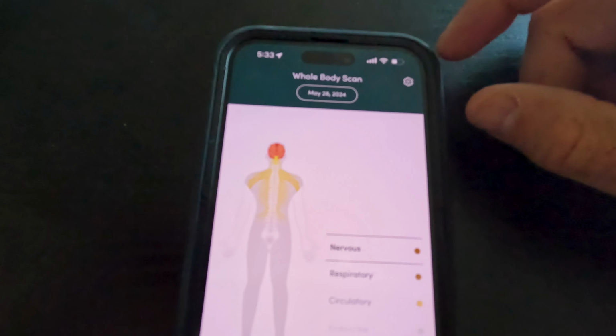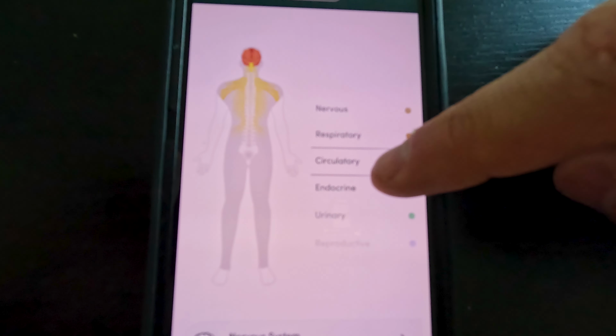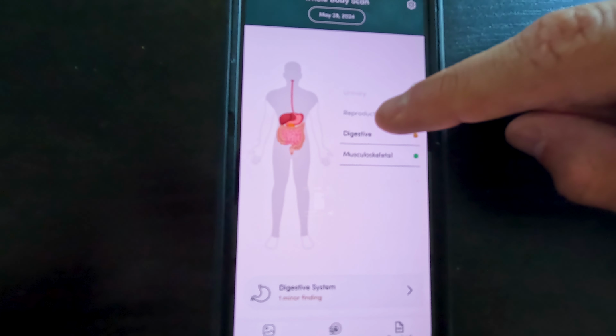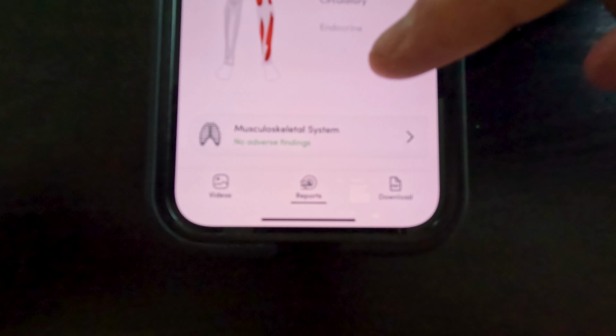But I'm gonna show you really quick on the app how this thing alerts you for things. I think it's really cool how getting this testing done literally shows you all the scans and images. So here, let me show you. All right, so you go into your app and it literally gives you nervous system, respiratory system, circulatory system, endocrine system, urinary system, reproductive, digestive, and musculoskeletal, right? And it gives you down here, no findings, whatever.